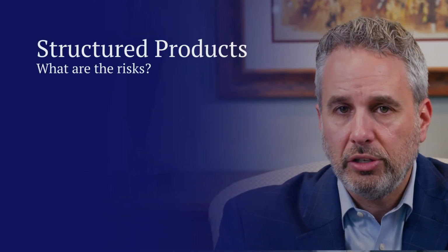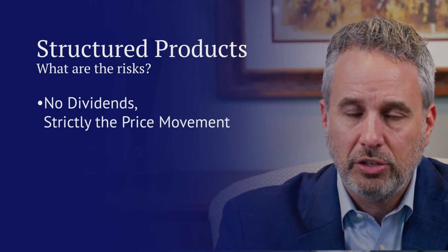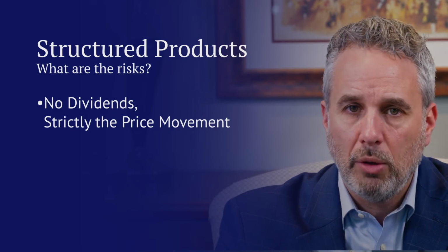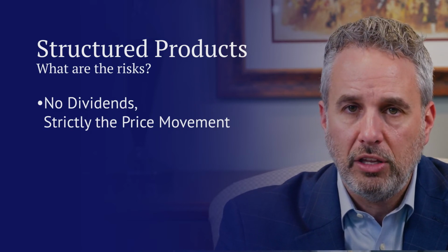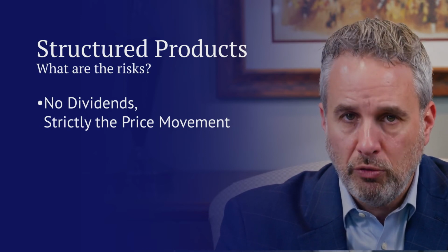So what are the risks in this? Well, the first major risk is that these indexes do not pay dividends. So if you were buying an S&P index fund, you might get a 1.7, 1.8% dividend yield every year for 6 years. With these, it's strictly the price movement.